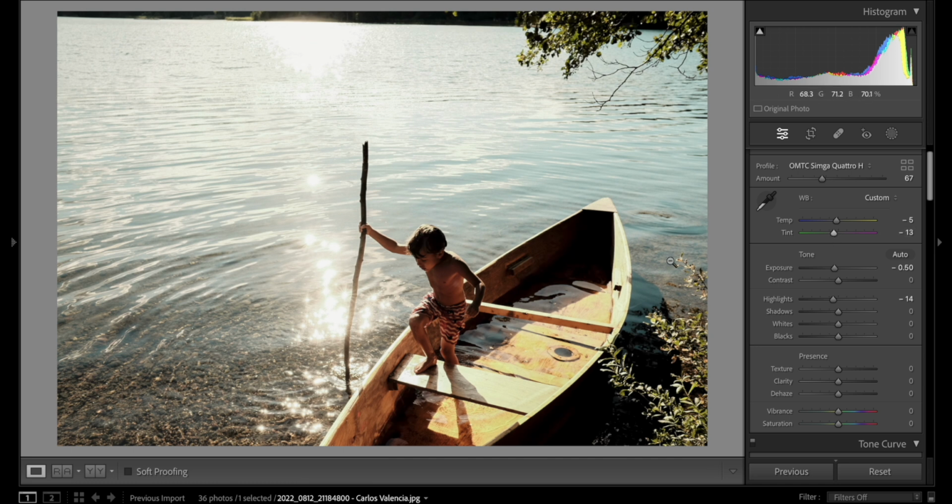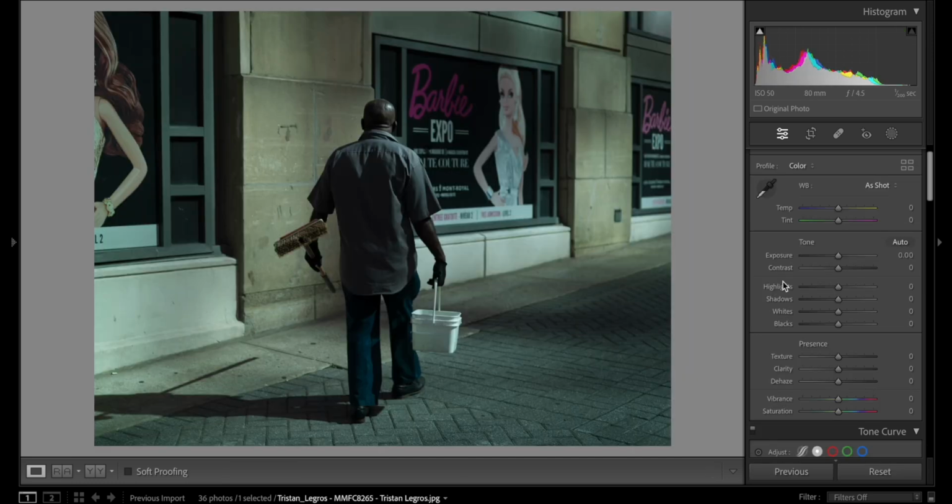There we go. I love this. This is just wonderful. Adore it. All right, this is another Tristan. So I'm not going to guess what the file is from camera-wise. Let's try auto white balance. This is great. This is a good starting point, and this is wonderful. I love the light on this. This is beautiful.